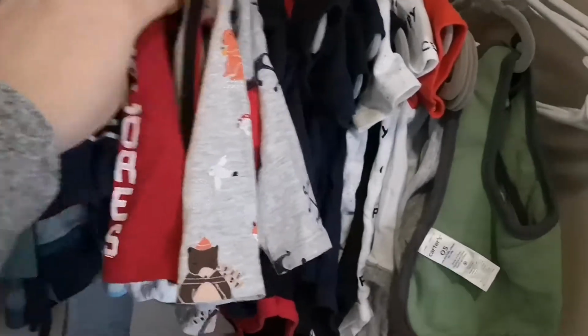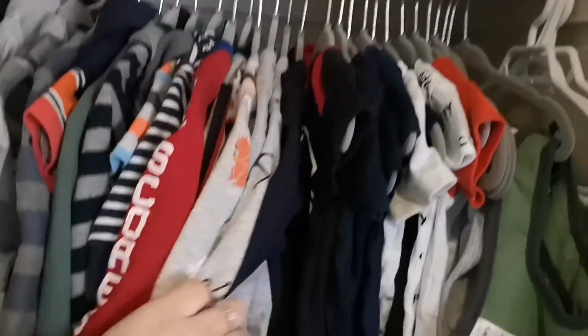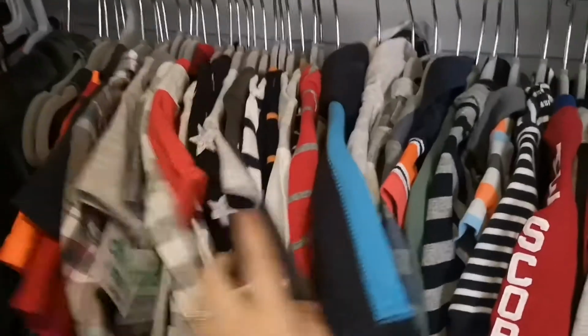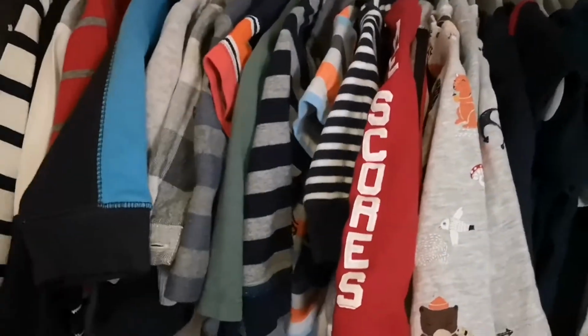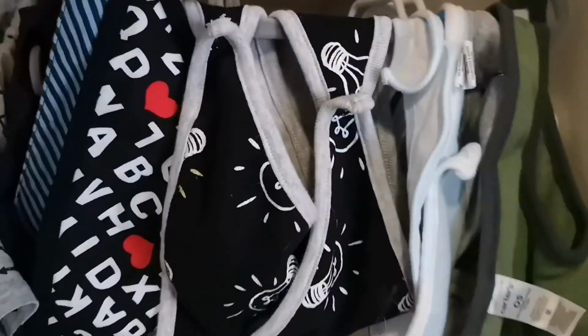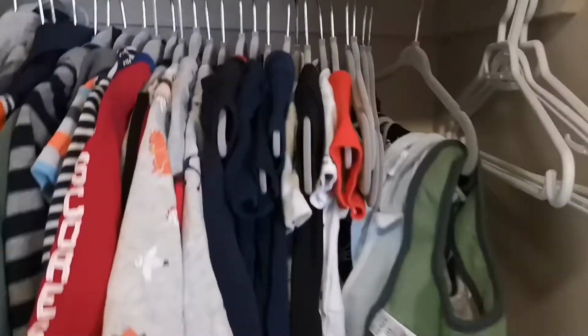So as you can see, his long sleeve shirts, these are more nice for going out or anything. And his short sleeve onesies. We hang them all up, we can see them all. And just over here is just bigger size clothes that we aren't wearing quite yet. You can see they're just all hung up, and these are how we store his bibs. We just hang them like this so we can just take one off when he's ready to feed and put it on him. And yeah, that's pretty much it.